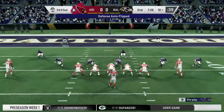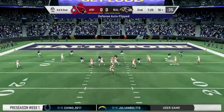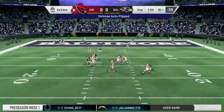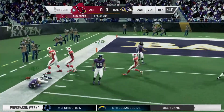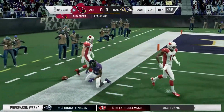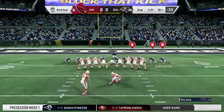The Cardinals on third down. Just 1 for 3 thus far. This is 3rd and goal. From the shotgun, it's Gabbert. And that is incomplete. Oh, he had a defender right there with him to force that to the ground. And 4th down now coming up.